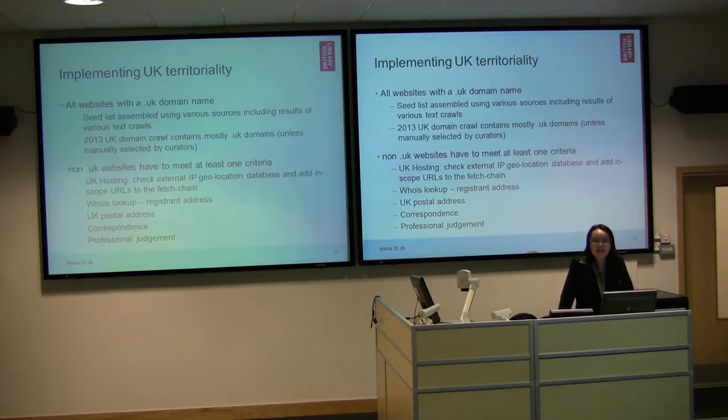The non-.UK ones weren't in there because when we started our first domain crawl, we barely had time to implement some of these methods to identify a non-.UK website. So for example, we have added a module to our crawler software, which during the crawl process, when it comes across a non-.UK URL, checks the IP location in the background using an external database, and if the result returned is UK-based, then that URL is added to the list to be fetched. So in that way, we identify non-.UK websites.